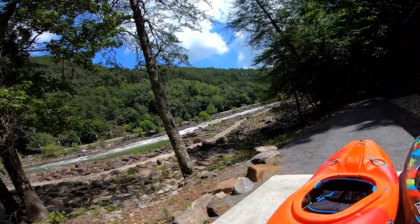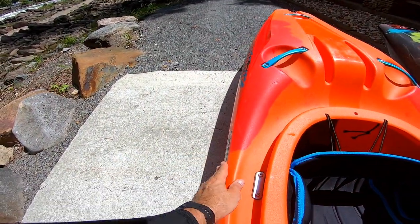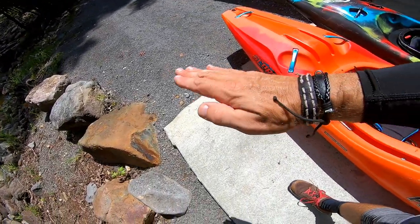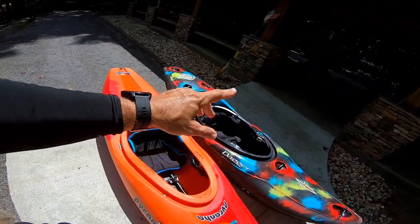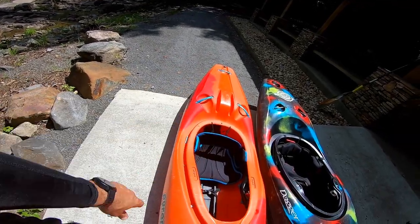Where the initial stability is still really good on the Code. It's just that it's a little more narrow, and it doesn't feel like it wants to flip until you get it way over on edge. It kind of rounds off here off of that edge. So if primary stability is what you're after, go with the Code. Secondary leaning abilities, go with the Scorch.